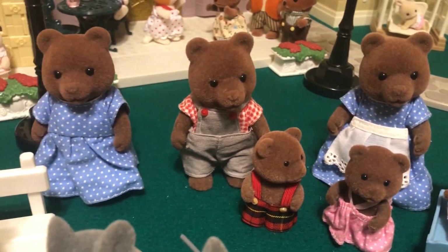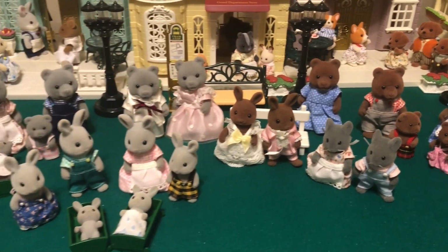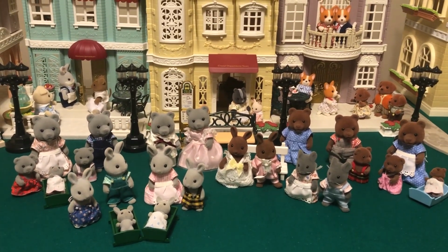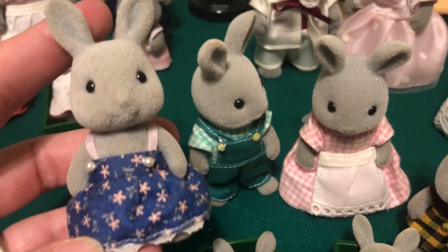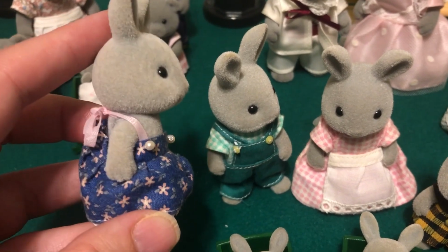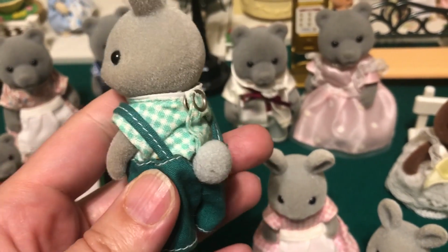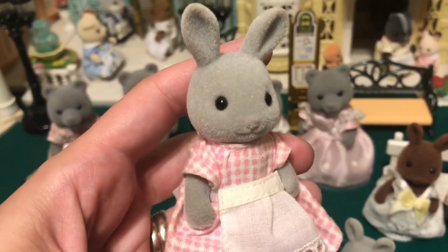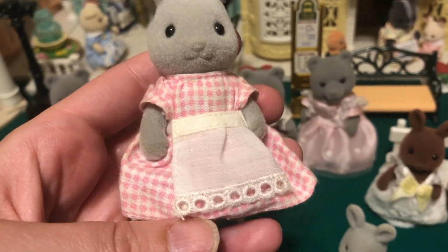But we've got the bears, we've got the brown and gray, the mice, the Babblebrook rabbits, and 2 wedding sets. So I'll show you each one up close real quick. Here are the Babblebrooks. This is Breezy Babblebrook, and the father is Rocky Babblebrook. And that's the name the owner of the Sylvanian storekeepers used. And this is Mother Crystal. What good condition they're in.